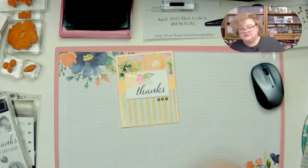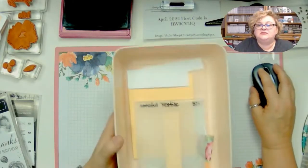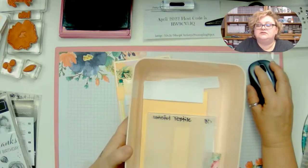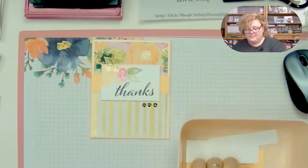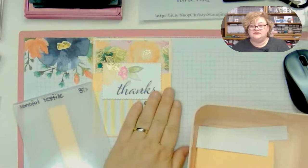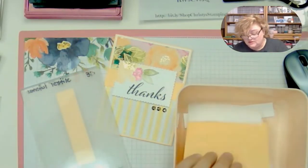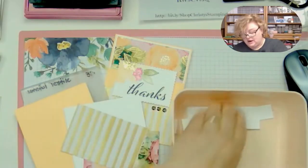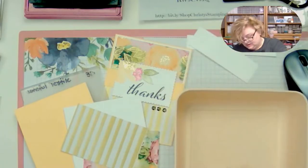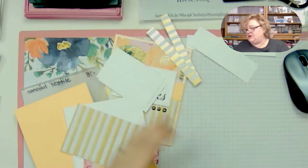So let's start with this card first. I love this. Let me see if I can make it a little bit closer for you guys. There we go. Oh, love it. Okay. For this, I'm also using my Tastefully Textured 3D embossing folder, which is also on the retiring list. I can't believe it's still there. I'm really sad seeing this one go too. So I just wanted to make sure I got to use some of my favorite products before they were gone.